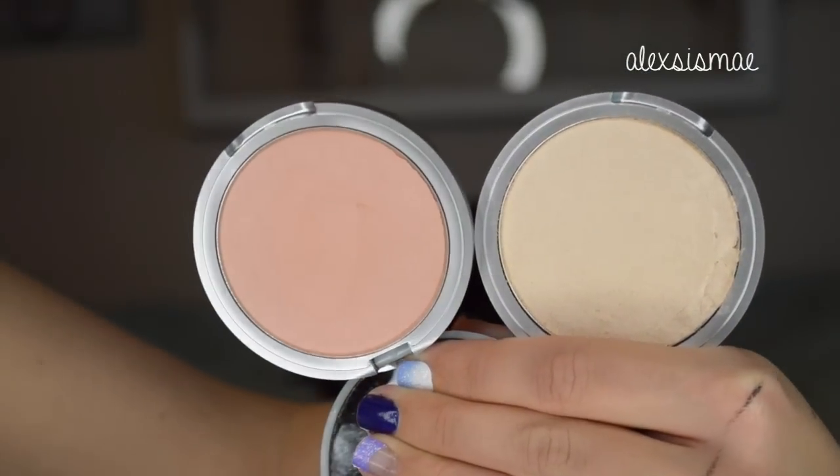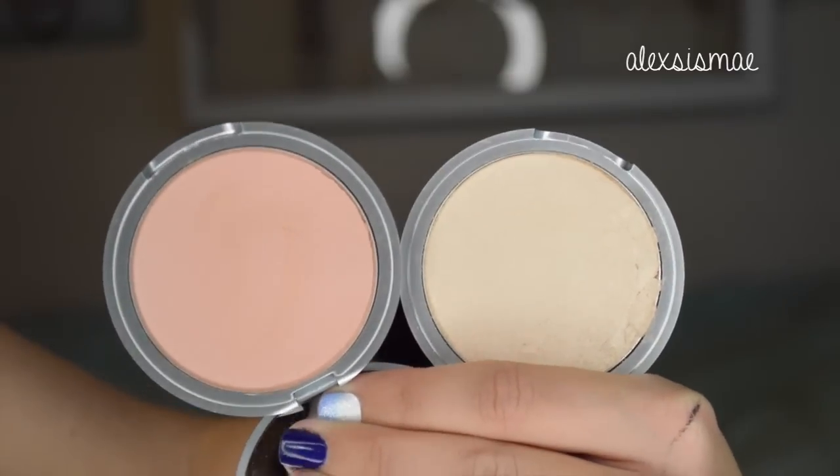What I love about them is that this pan is pretty large. You get a lot in it, and when you use it, you seriously don't need a lot.